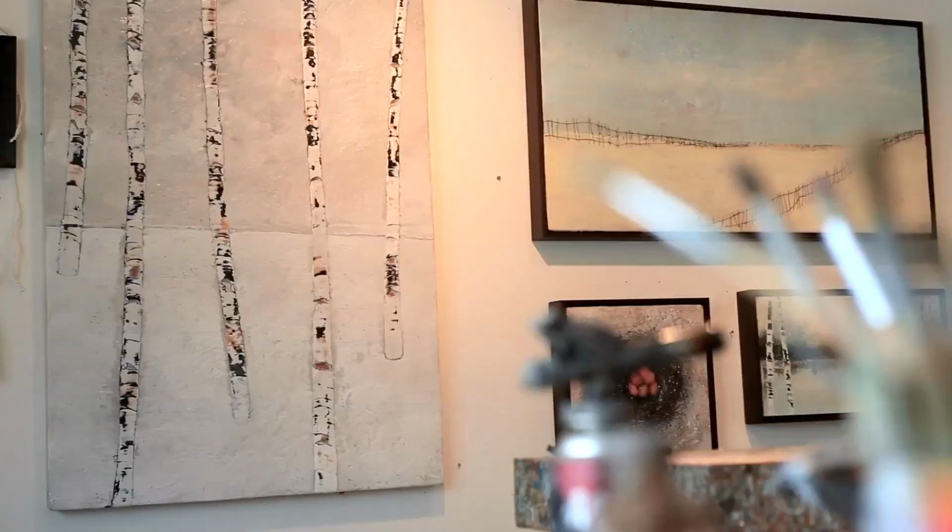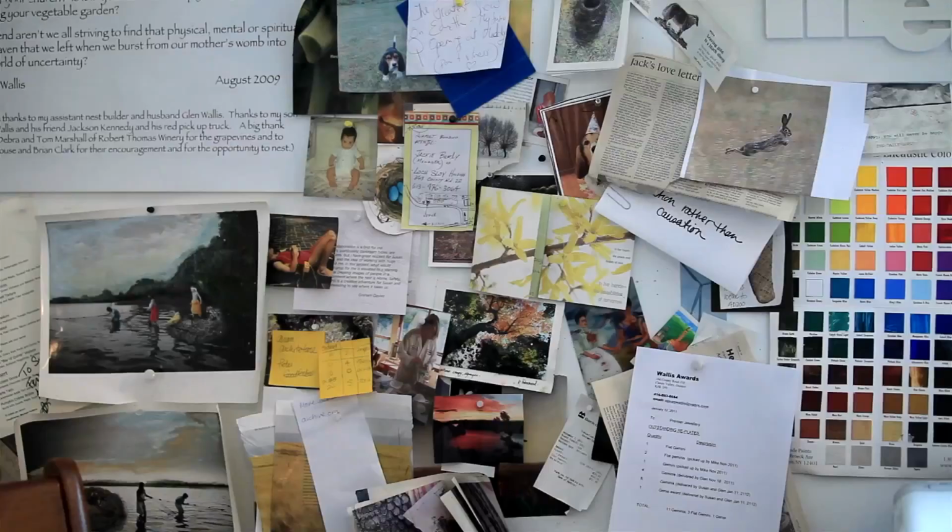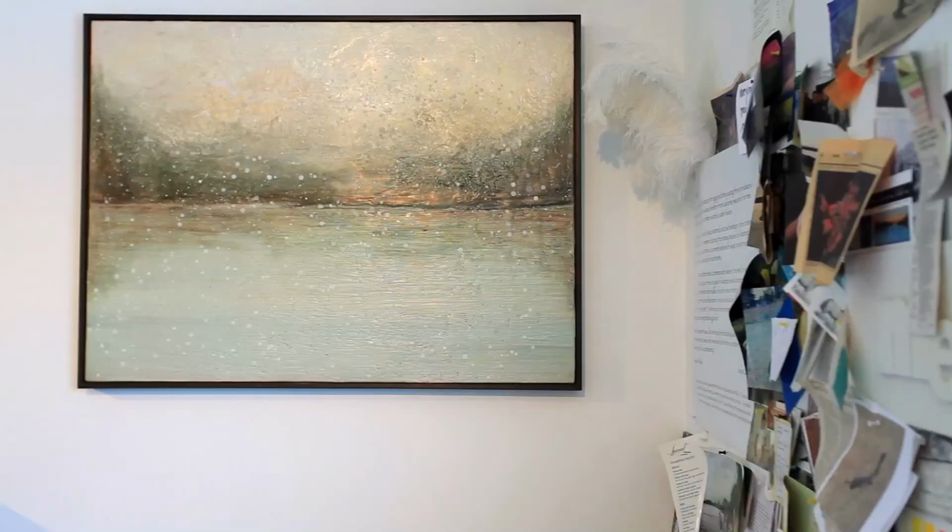Fortunately, I have a pretty good memory for color. You see something in the landscape and then you transfer that into your memory. It's a great way to paint because you can infuse things into the subject matter from yourself.